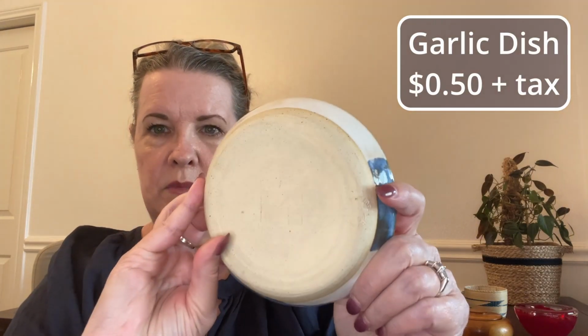And let's see, I think I didn't do the price for the bowl. So the bowl was $1. And then the last thing that I got at the Deseret was this garlic dish, and it is stamped on the back. So here it says mosquito mud pottery. And I think I got this for 50 cents as well.